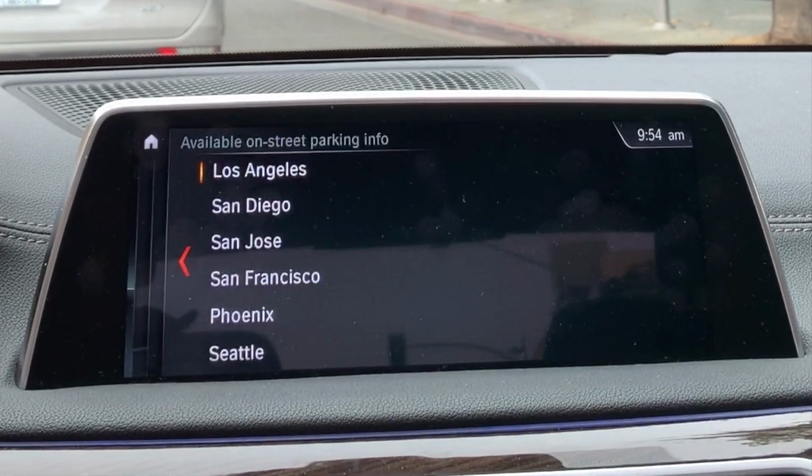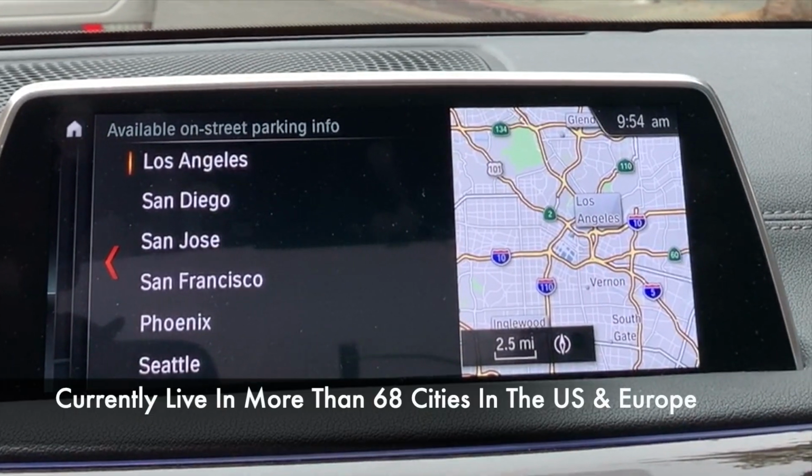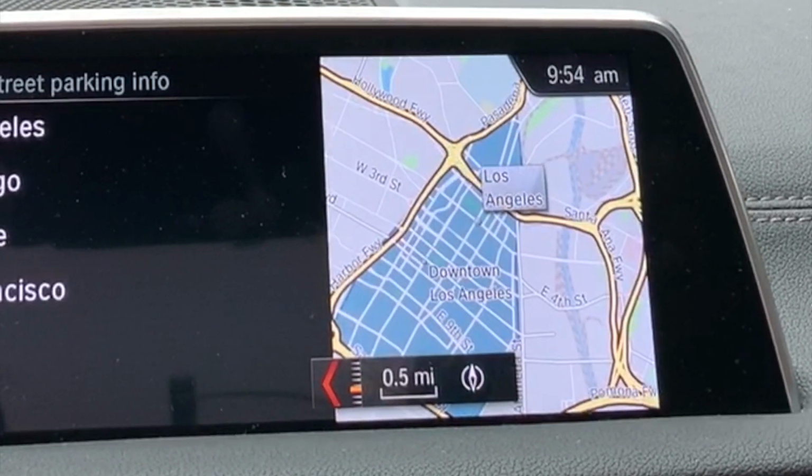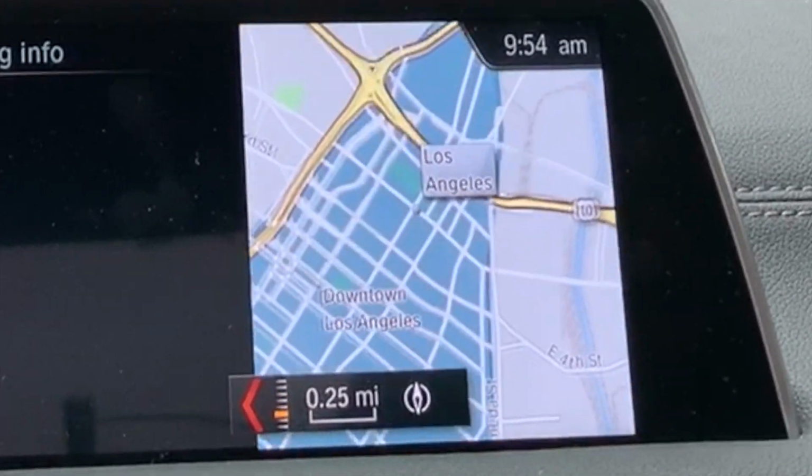Drivers can also see which cities this service is live in. Coverage includes more than 68 cities across the US and Europe. Today, we'll be testing this service in Los Angeles.